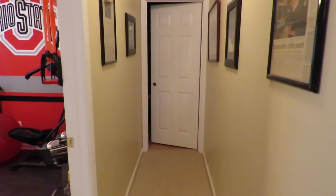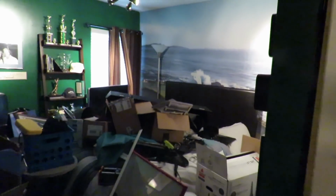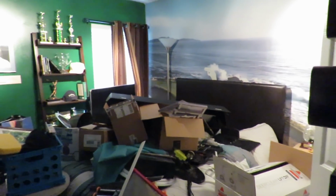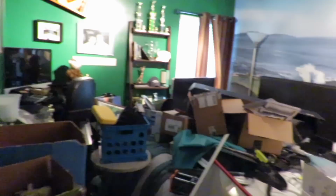But I've come up with an idea for this back room. I'm going to turn this back room, because now that I have so much camera gear and I'm shooting vlogs and stuff like that, I'm going to turn this back room into a studio. So basically, I'm going to take everything out of here, paint the walls, do everything. Look at this place. It's unbelievable. This project is going to be ridiculous.